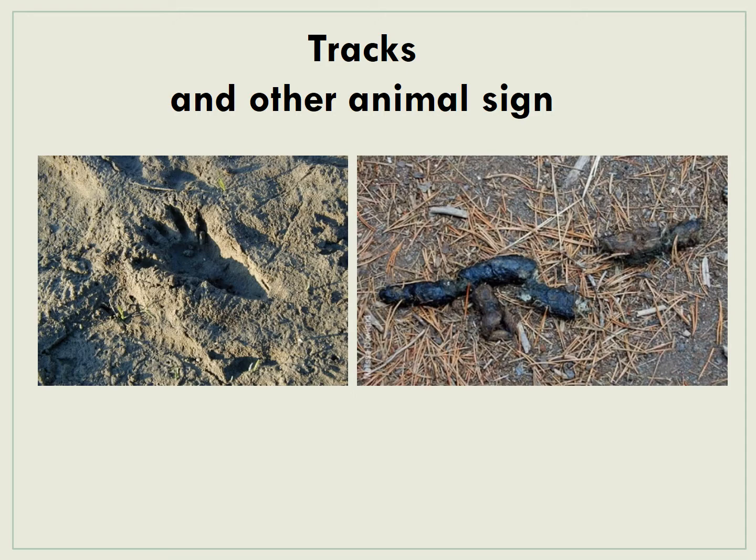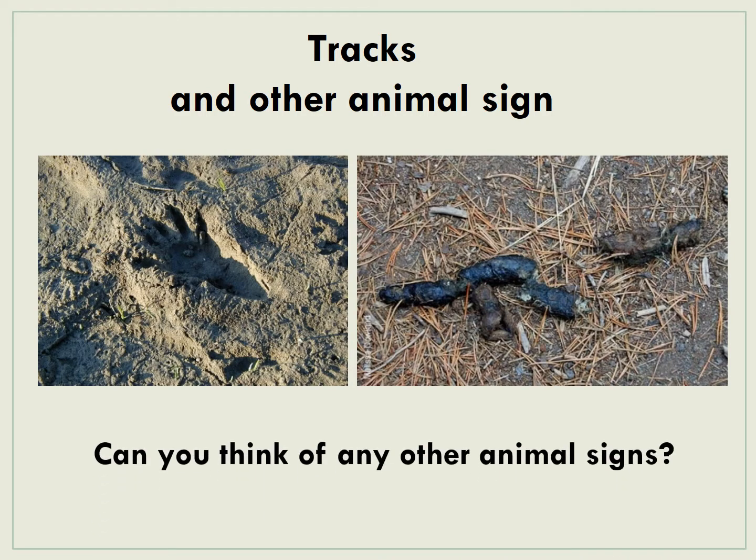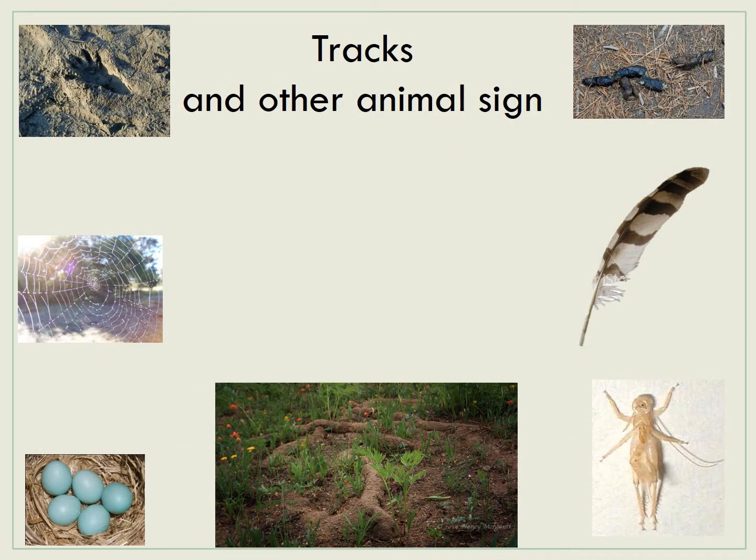Both scat and tracks are fun to find, but there are many other kinds of animal clues to find. Could you think of another animal clue besides scat or a track? At the top here are pictures of a track and a scat. And then around the side, there are pictures of other clues. This might help you get started thinking of animal signs. Remember, animal signs don't have to be seen. Could an animal be heard or smelled? Those are signs too.